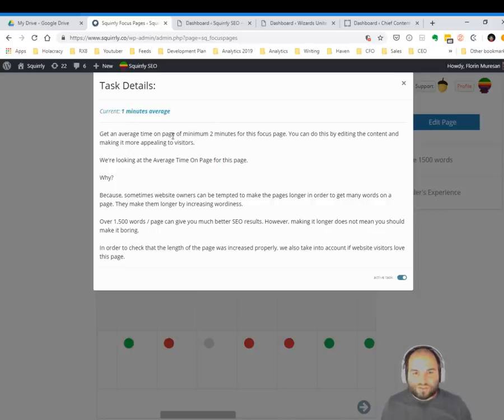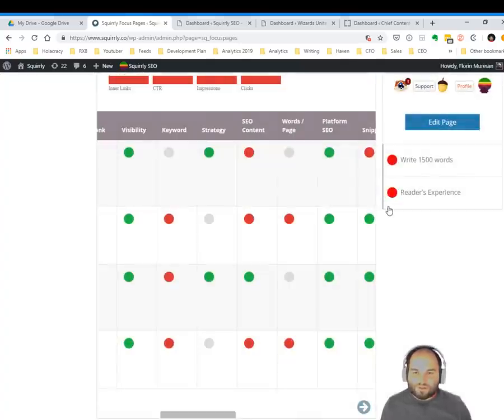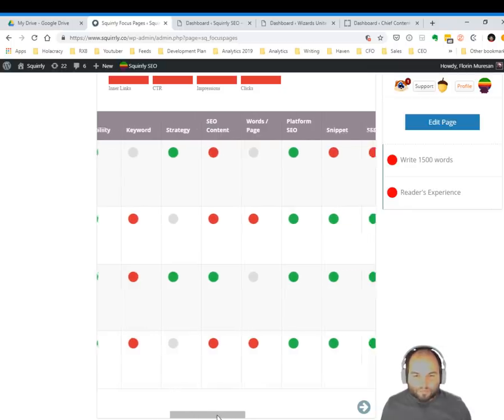So if people don't stay a minimum of 2 minutes on the focus page, it means that the reader's experience is bad, and Google will never rank it as high as you'd wish because people don't spend enough time reading your page and interacting with it.